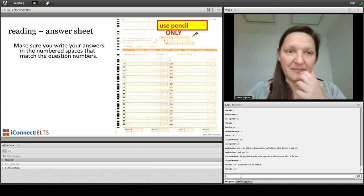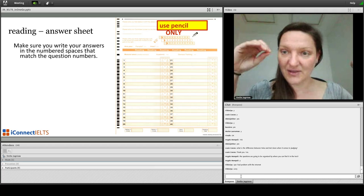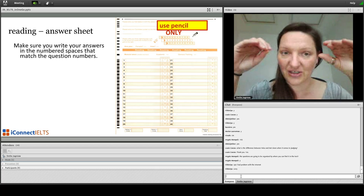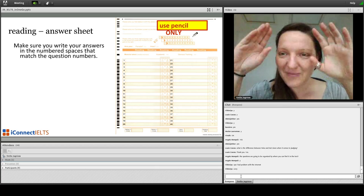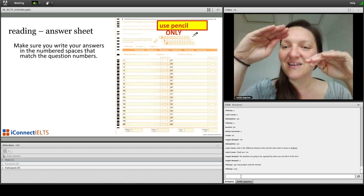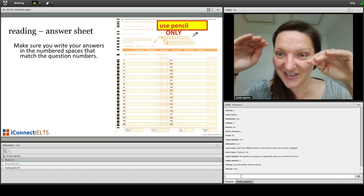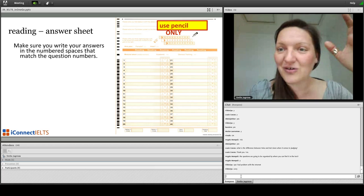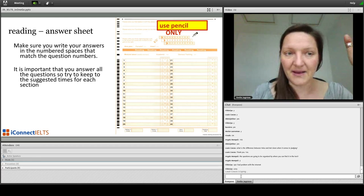First of all, as you transfer your answers to the answer sheet, please pay attention to the numbers. If, for example, at the beginning, you move your answer one line up or one line down in the answer sheet, you can have all your questions correct, but they will be in incorrect spaces, yes? So please be really careful, okay?